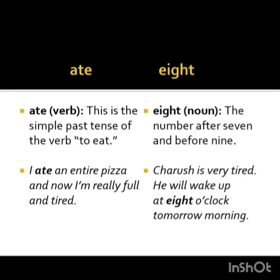For example, Charush is very tired. He will wake up at 8 o'clock tomorrow morning. Now this reminds me of a very popular children's joke that goes like, why was 6 afraid of 7? Because 7 ate 9. I hope you got that.